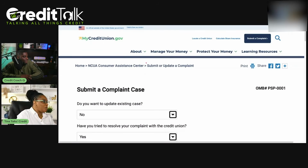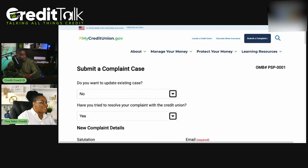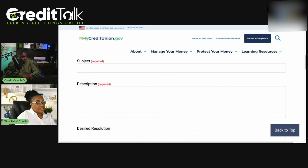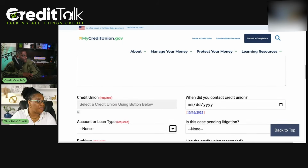Okay. So on this next page, after you click on submit a complaint, you're going to make sure that you check that you do not want to update an existing case, and make sure that you have clicked yes on have you tried to resolve your complaint with the credit union. Then you're just going to go through and fill all of this out, guys. I think that this description here has no character limit. You can just put whatever you want in there. I copy letters and put letters in there because I have so much to say.